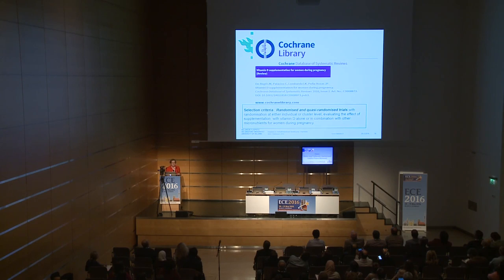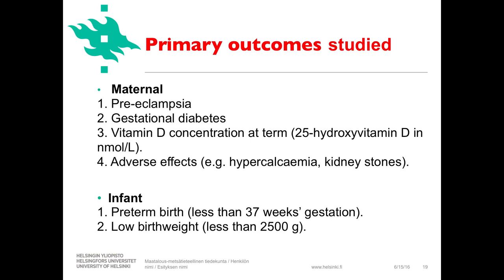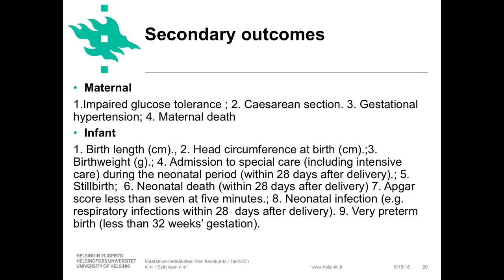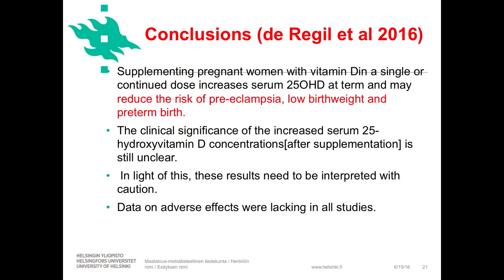Well, this one is from 2016, a Cochrane review, and what you see down there is that they used only randomized and quasi-randomized trials, so it's based on trials. The primary outcomes were, as you see here, both maternal outcomes and infant outcomes, and a lot of secondary outcomes, which are listed here. So the conclusion was that supplementing pregnant women with vitamin D may reduce the risk for preeclampsia, low birth weight, and preterm birth.